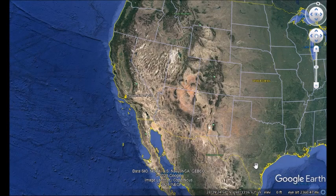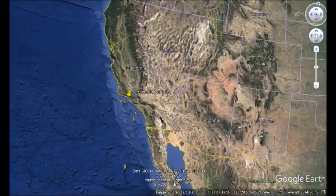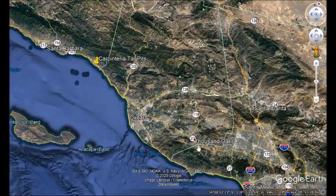Okay, let's go check out the Carpinteria tar pits. Carpinteria is located in Southern California. And if we zoom in, we can see that down here in the bottom right-hand corner is Los Angeles. Carpinteria is located between Oxnard and Santa Barbara.